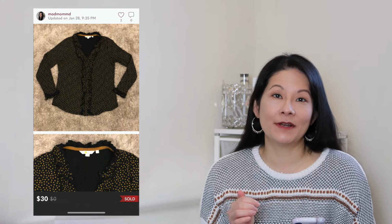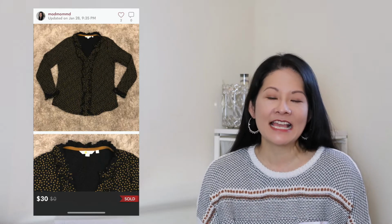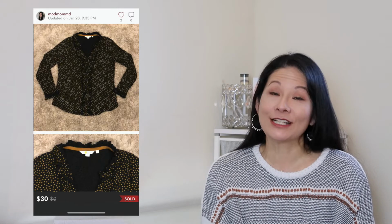Boden is just a bread and butter brand in my closet, I'll say, and I always talk about Boden because I sell a decent amount of Boden still. I think people are still looking for it, and it sells for decent price points. So I sold this for $30 best offer, and my net earnings were $24 on this particular item.